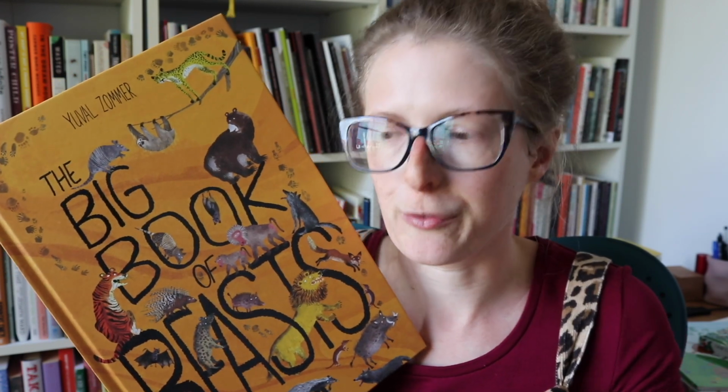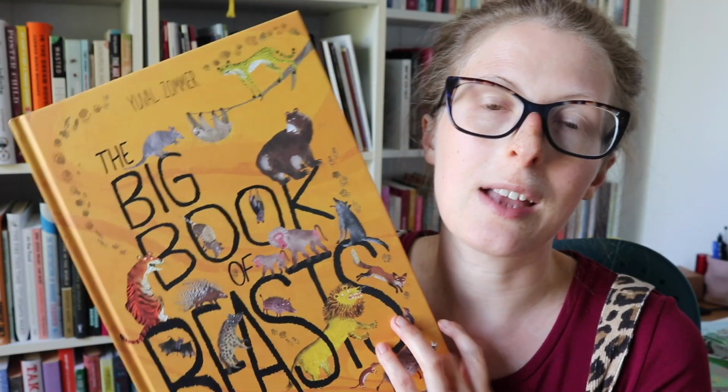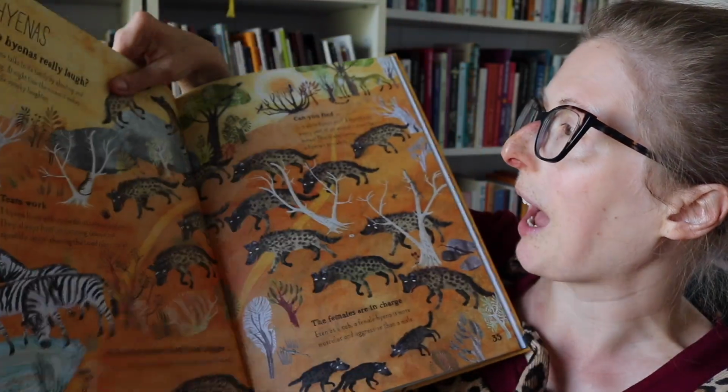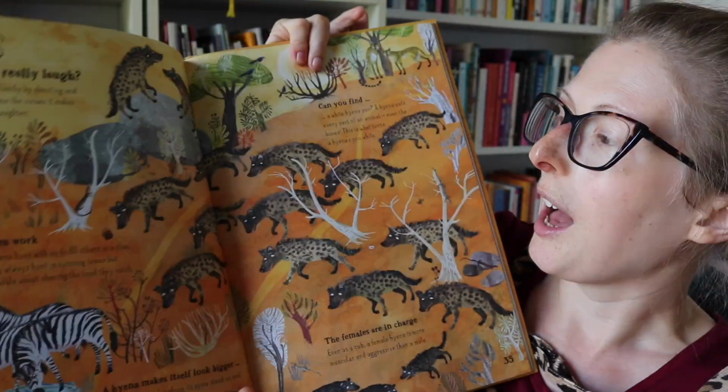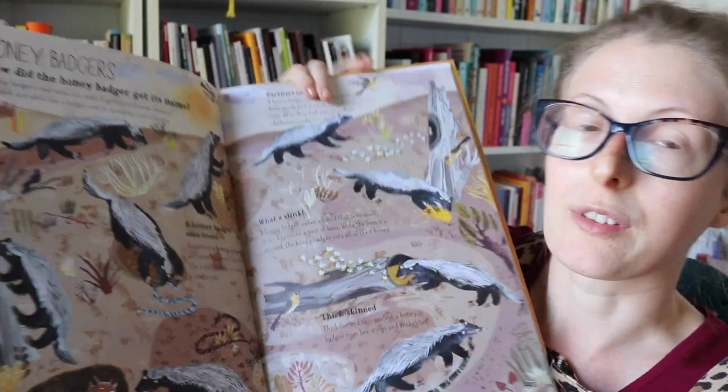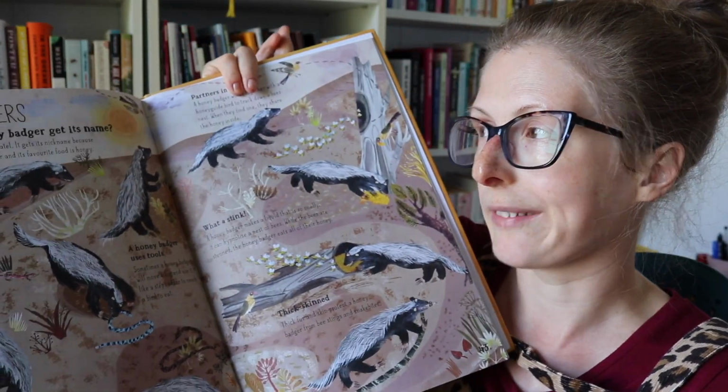I used to have a huge book which was an atlas which had different animals from different countries. This is similar, except it's split into just pages of facts about animals. So let me show you an example. So this is a page all about bats. Then we have a page all about hyenas. They are beautifully illustrated and they just have lots of, you know, fun things that you can learn. Honey badgers. Who doesn't love a honey badger?